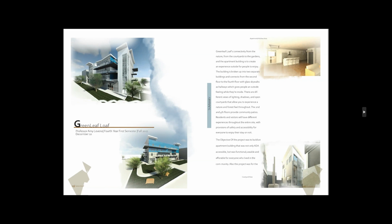Residents and visitors will have different experiences throughout the entire site, with provisions of safety and accessibility for everyone to enjoy their stay or visit. The objective of the project was to build an apartment building that was not only ADA accessible, but was functional, usable, and affordable for everyone who lived in the community and also who was visiting. Let's get into the project a little bit more.